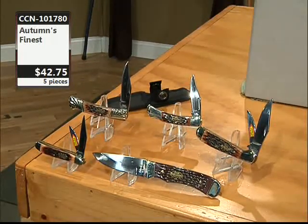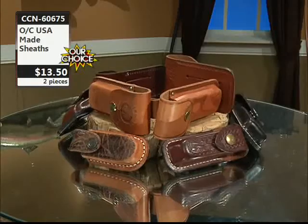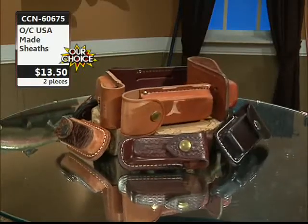All 5 pieces only $42.75. Now that includes the sheath for the Coon Skinner. Rockwell tested steel Warrior, excellent fit and finish. Walking top sign, that's what I carry, a Steel Warrior toothpick. You'll love these knives, especially the handles.